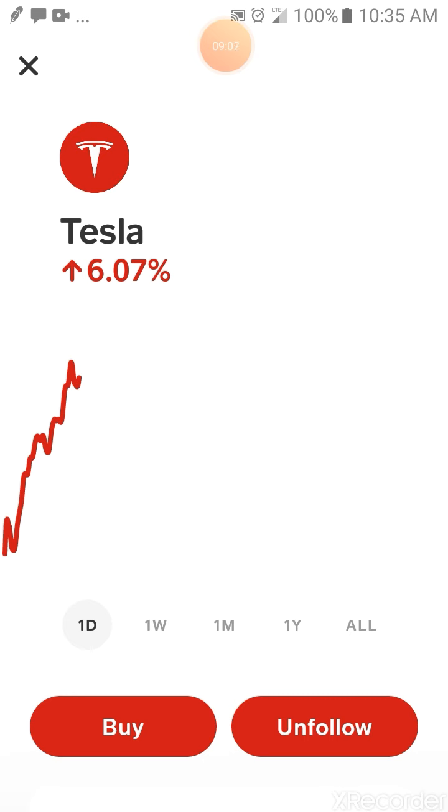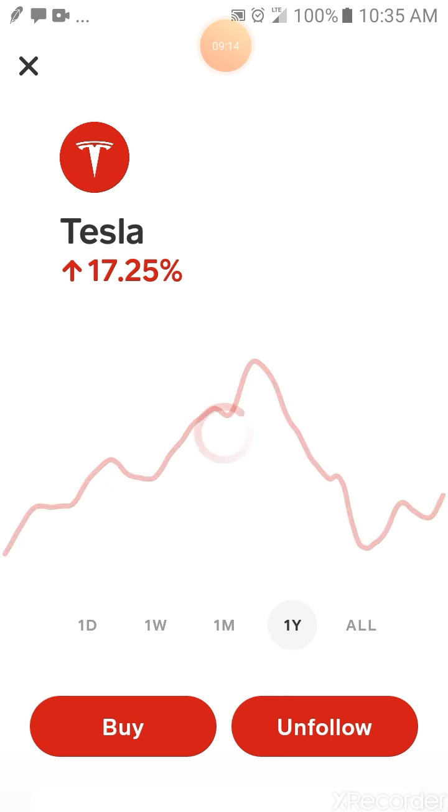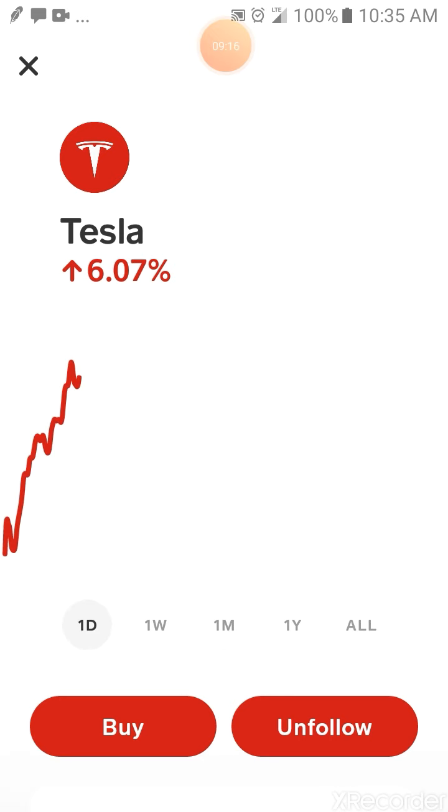Get some candlesticks going. And of course, Robinhood wants to be acting funny right now. Then they got a green bar too. Oh, a red bar just came out.